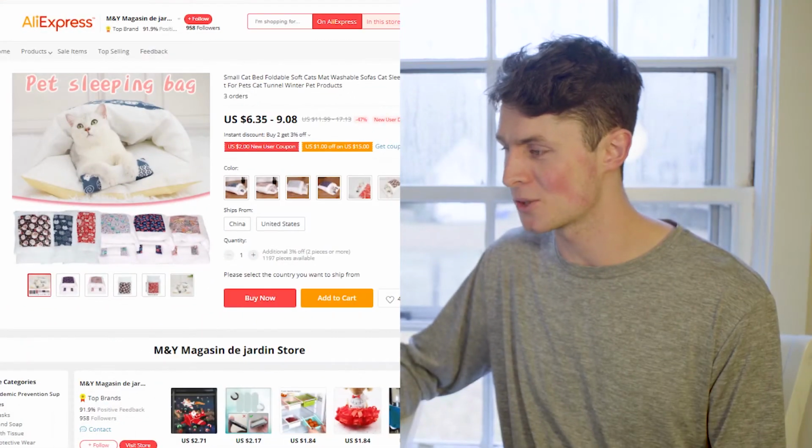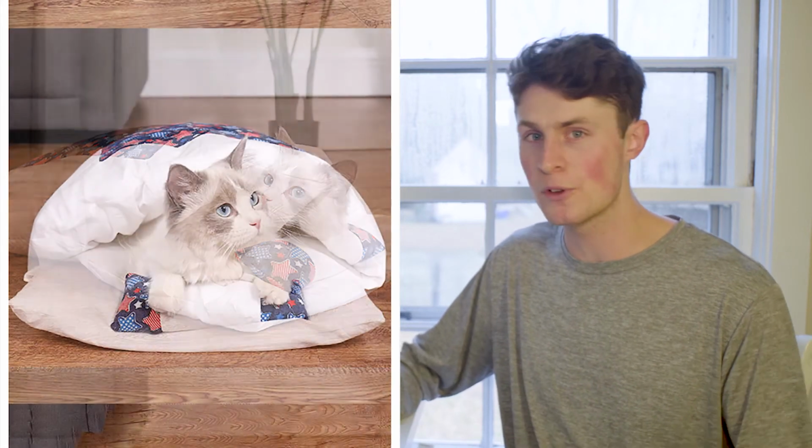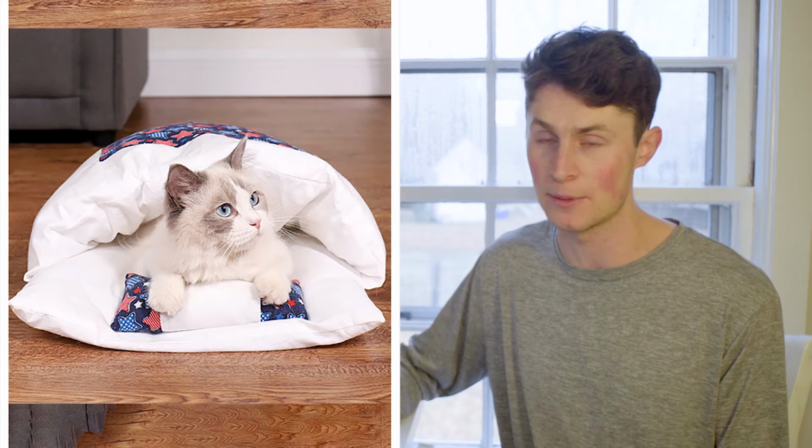Okay, this one's a bit funny. It's a warm cat sleeping bag. It's kind of like a 2-in-1. It's something casual for your cat, but they could also sleep in it.